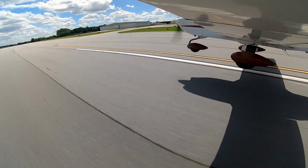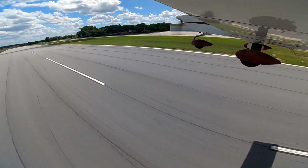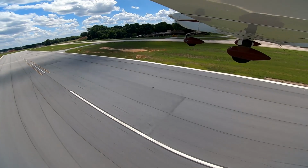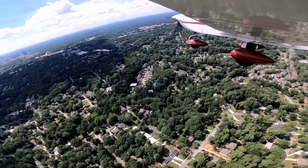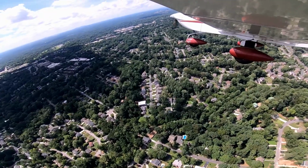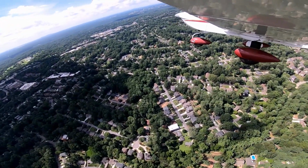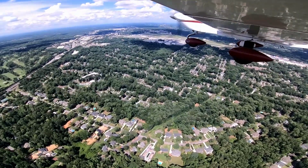Number 5 Charlie, extend the downwind, your traffic is a Cessna on a 3-mile final, report them in sight. Extended downwind, looking for Cessna. 16 Papa Charlie, traffic going to the right side. Affirmative, you're number 1 for runway 21 left, number 16 Papa Charlie. Thank you, number 1, clear to land. Charlie, you can start your base turn now.